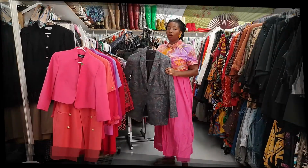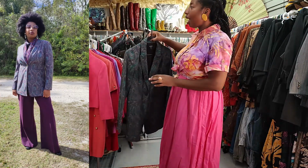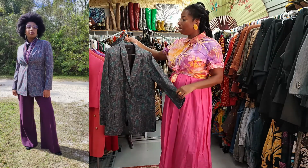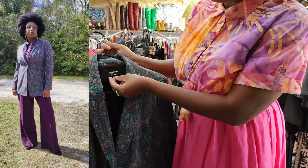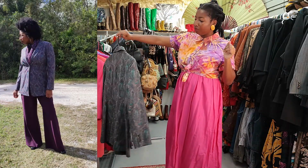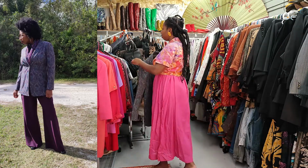This purple paisley blazer, I don't even have to try it on. I thrifted it last year. I believe I made a video. It was part of a haul. And I actually shot a few looks from it. This is from Worth, New York, size 12, made in China. And it fits me great. I'm going to insert a few pictures, but yes, I'm keeping this. This is gorgeous, gorgeous. I love the mix.